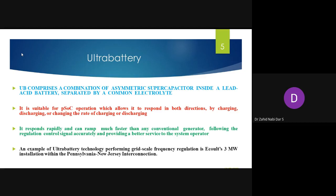Nowadays they have designed high temperature superconducting magnetic devices, but still they have limitations. Unlike those limitations, here we can utilize it at any normal temperature. As far as other devices like supercapacitors are concerned, they don't have the ramping rates that match the UltraBattery. Because it has the advantage of a battery as well as a supercapacitor, it responds rapidly and can ramp much faster than any conventional generator, following the regulation control signal accurately and providing a better service to the system operator.